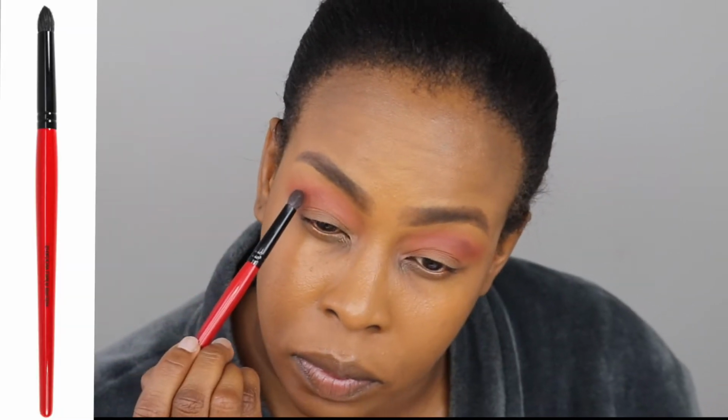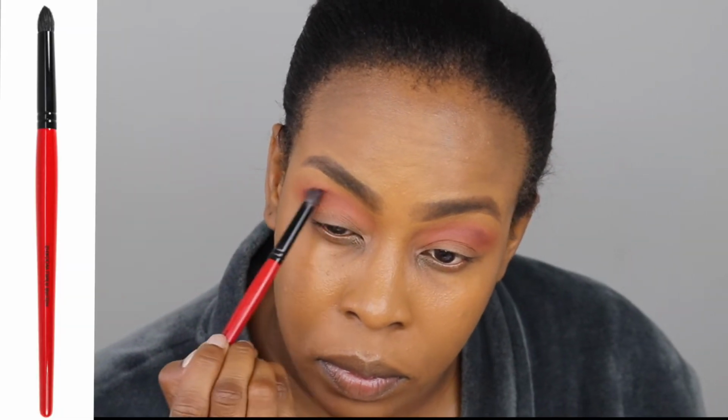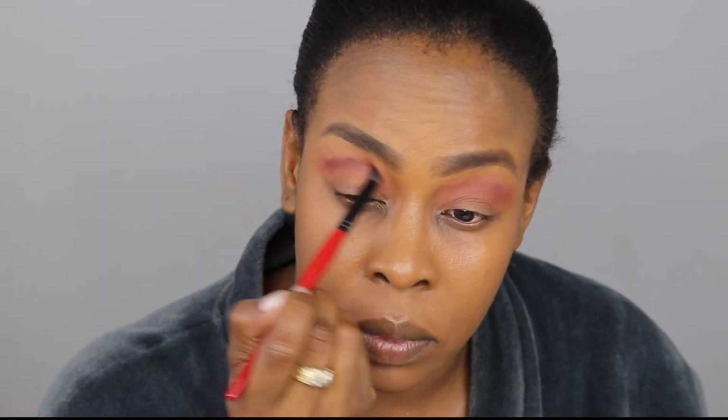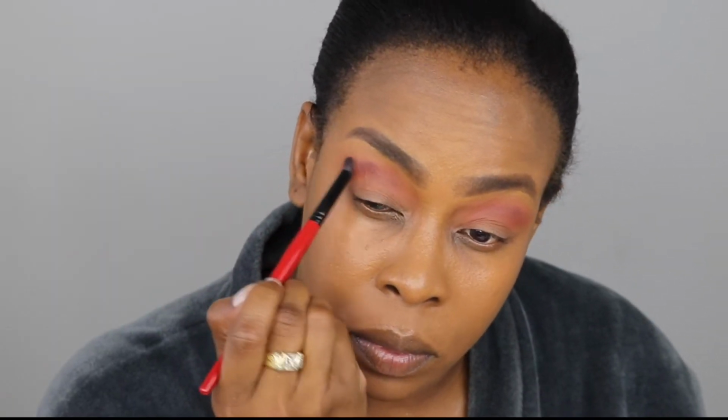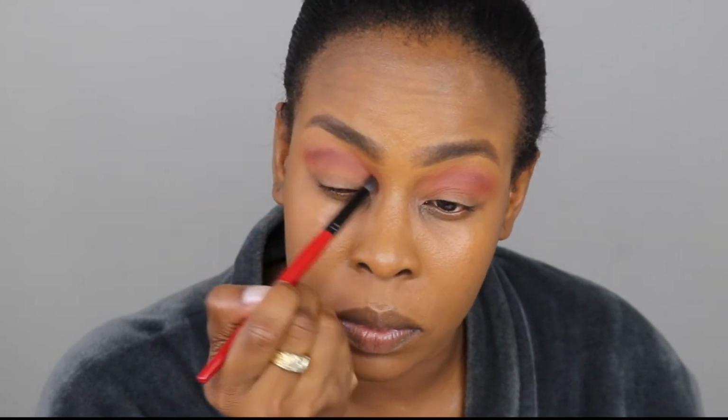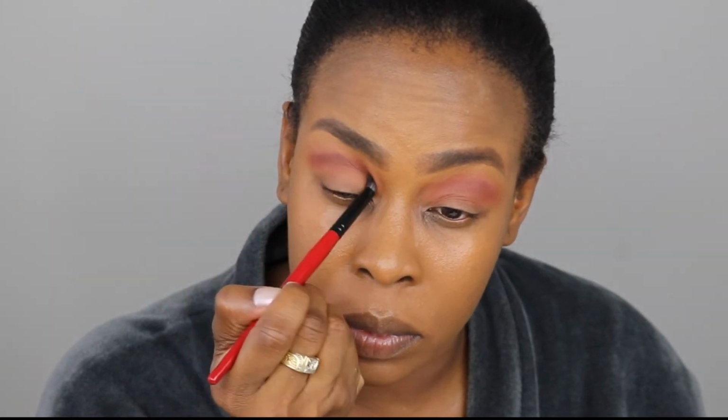I'm using the Smashbox liner brush to carve out a bit of a crease using that color Credit. If you have hooded eyes like I do, these brushes come in handy to create that precision to blend out and create a crease for you. I'm using a windshield wiper motion so that we can deepen up the color without adding any more product.